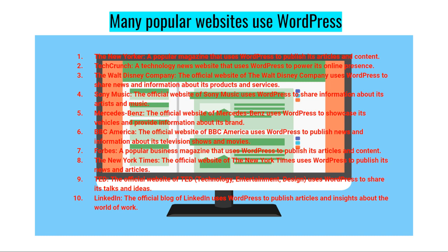9. TED, the official website of TED, Technology, Entertainment, Design, uses WordPress to share its talks and ideas. 10. LinkedIn, the official blog of LinkedIn uses WordPress to publish articles and insights about the world of work.